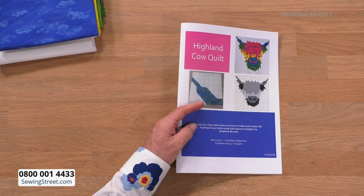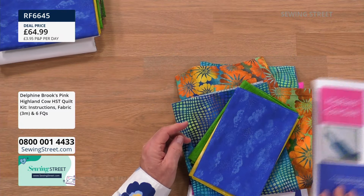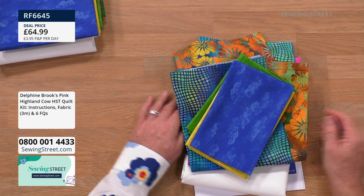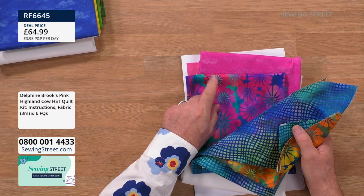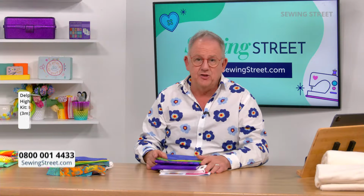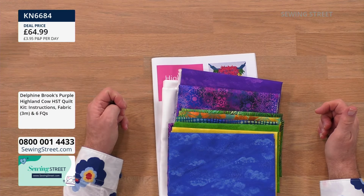Right, just check the pink one before we carry on. Too many people got the pink one in their basket. Oh, way too many. Twice as many people want this as we've got stock left now. That's the pink one. Let me just show you the purple one again, just to make sure, because you're not going to see the purple one being made.